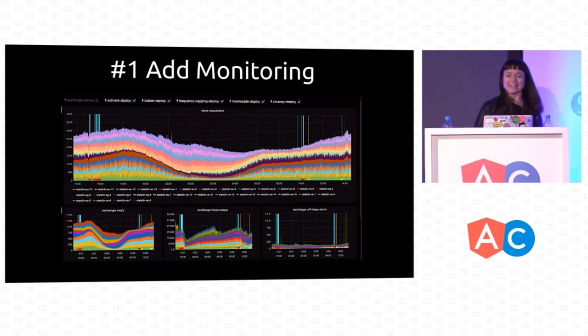Sorry, we're running out of time. So I would just say that the important thing to do here is to add maybe one quite generic health check, and then that can inform which ones you need to add to get a better sense of the health of your live system.